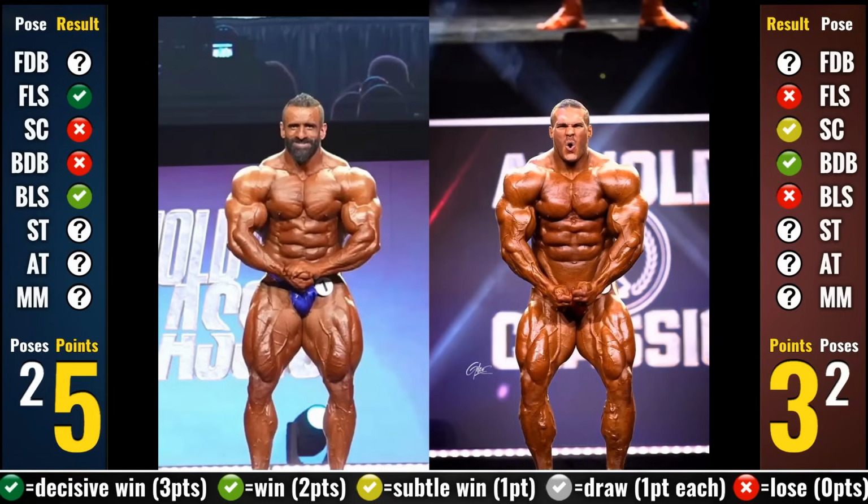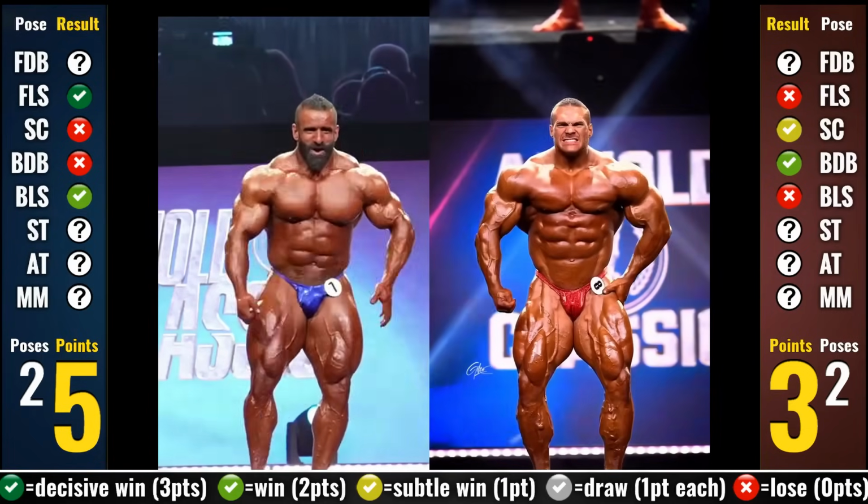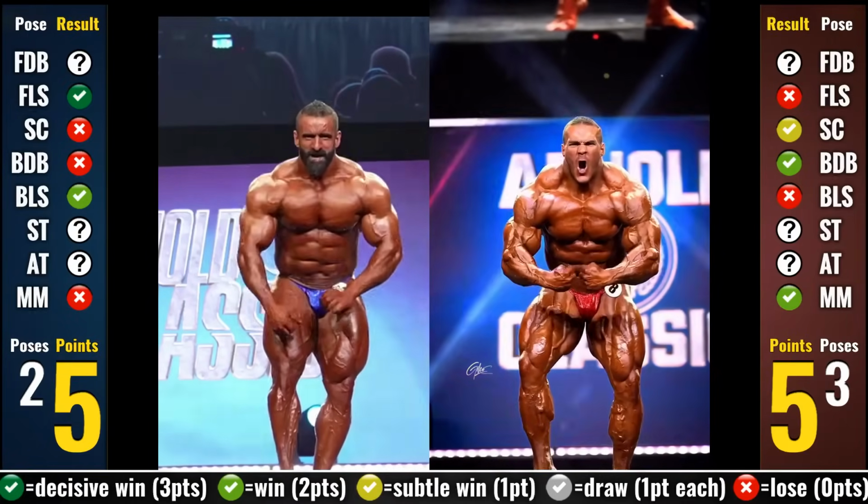Nick doesn't have the chest striations, but overall he destroys Hadi's upper body, especially because he too has great defined abs. Lower body Hadi is better indeed, but it's not enough for him. Same story in the other pose variations. This is a 2-point win for Nick in my opinion.